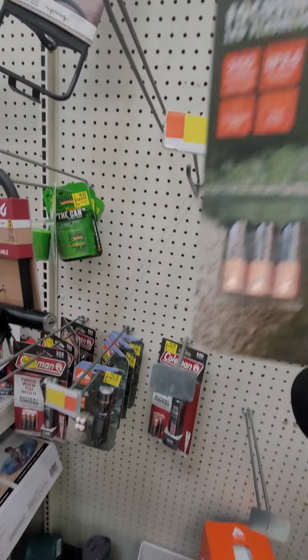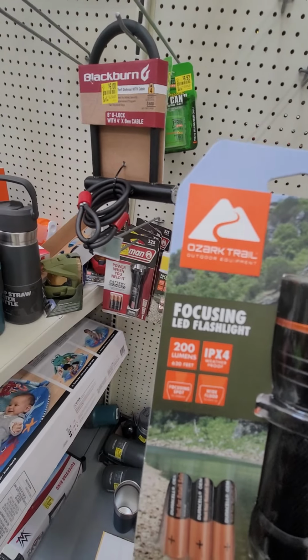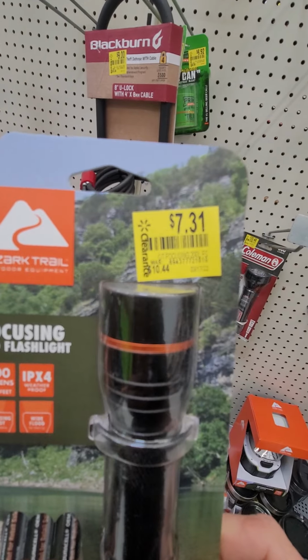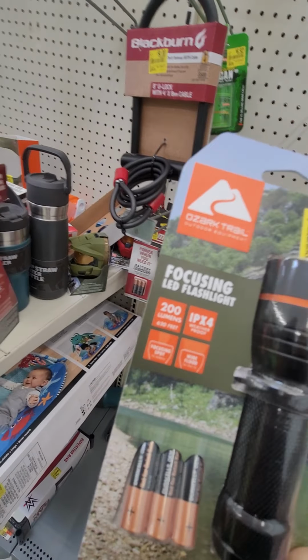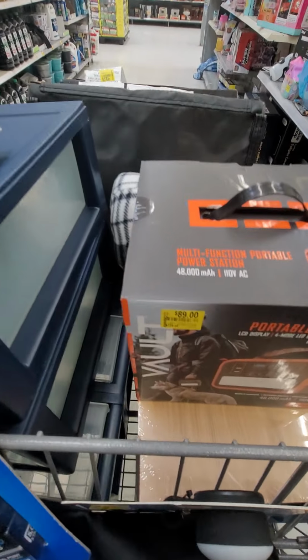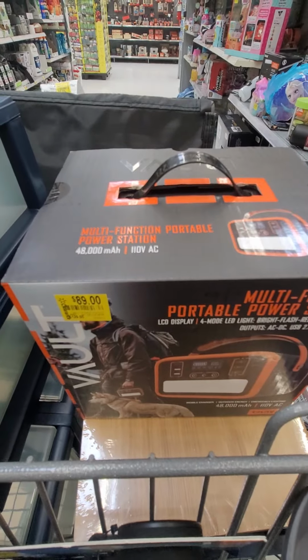If you're looking for flashlight deals, focusing LED flashlight, 200 lumens. Comes with the batteries, regular $10.44, $7.31 clearance. I'd have to do that one. Put that on top of this dealio of a portable power station.